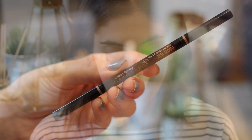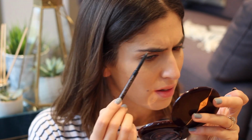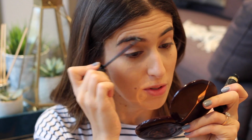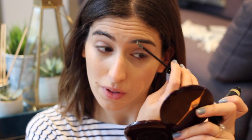Before I move on to blusher and highlighter, I'm just going to quickly do my brows using the Anastasia Brow Wiz. Just slightly filling in the inner parts and then slightly filling in the arch where it kind of dips a bit. And then I'm using the L'Oreal Clear Brow Gel, which I mentioned in my Boots haul that I'm not really a fan of, but I'm going to use it until it's finished. Wouldn't want to waste it. Rub it down so it doesn't get too crispy.